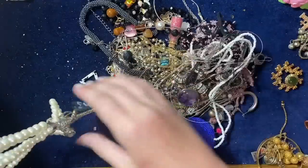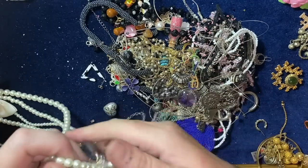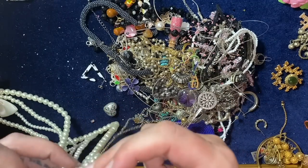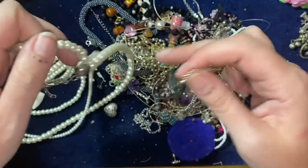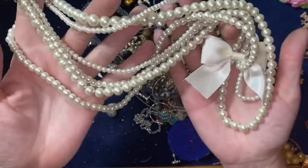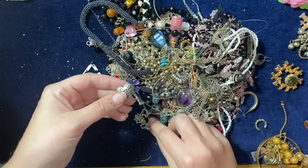Come out yet. Oh yeah, maybe. I mean, you're only gonna go into the pearly lot, to be honest. So don't get too excited, but you know. But yeah, that'll go in the pearly lot, which is cool.